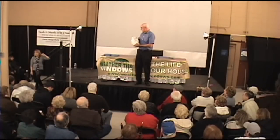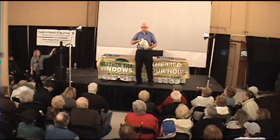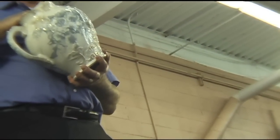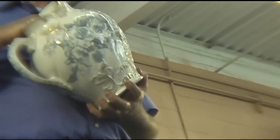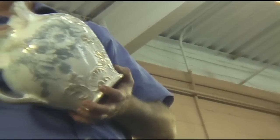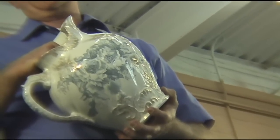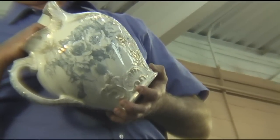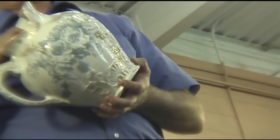Okay. These were very popular. Usually you see them with a wash basin. About 25 years ago, there was just a huge market for these. Country was in and it was hot. A pitcher and bowl, if you had had the bowl, would have brought you $350 20 years ago. Today, not so hot. You're missing the bowl, but you still have a nice pitcher.